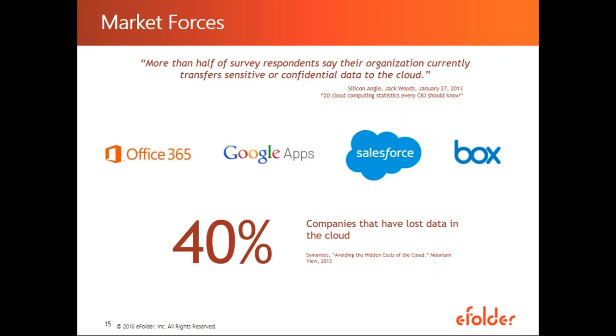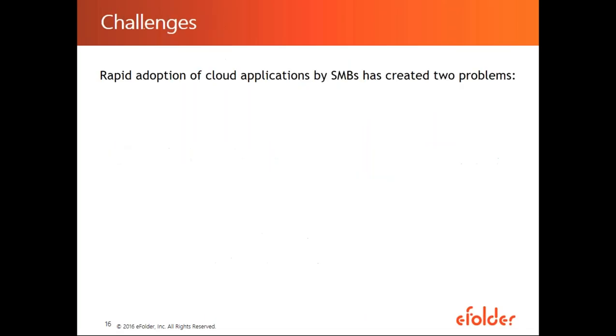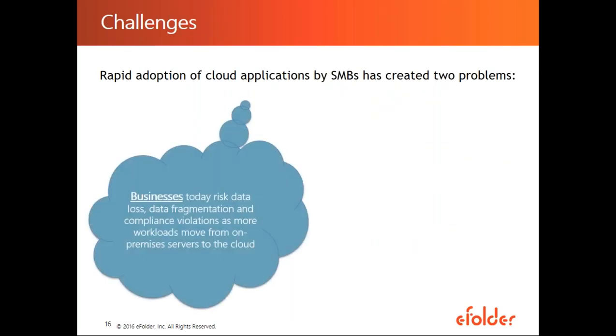And in the cloud, many restoring or recovery options are not built in or not intuitive or not as extensive as you may think. So a lot of users are facing data loss due to just running entirely in the cloud and not having backup in place. So Symantec reported that 40% of businesses have lost data in the cloud, and that's a pretty startling statistic and something that every managed service provider should note.